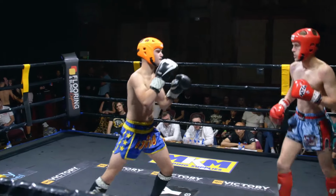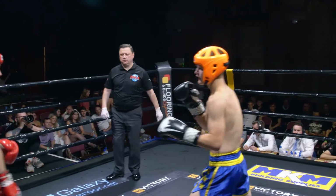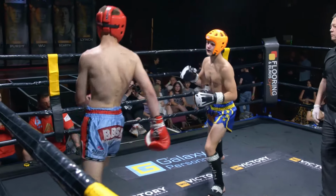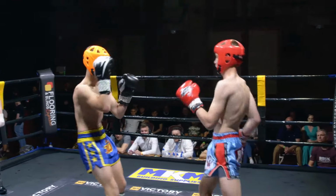He's finding his range now, isn't he, Alfie? Superb, yeah. Look how stylistically he just moves out of the way of that head kick as well. This is how you have to fight when you're on the back foot. You've got to be in and out, hit and move. Nice footwork there, a little bit show off.